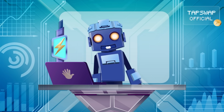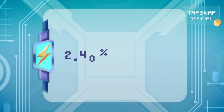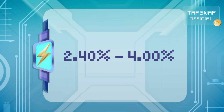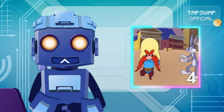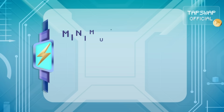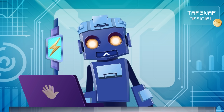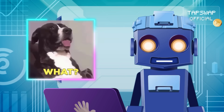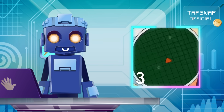Now, numbers. TON staking currently offers rewards ranging from almost 2.5% to 4% annually, depending on factors like the total amount staked and network activity. Just remember, each platform is a little different. Some have minimum staking amounts or specific reward schedules. Plus, in some places, staking rewards might be considered income, so keep taxes on your radar.